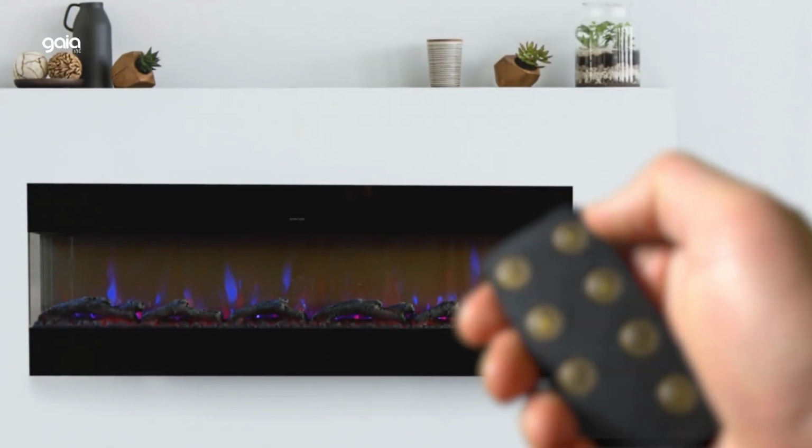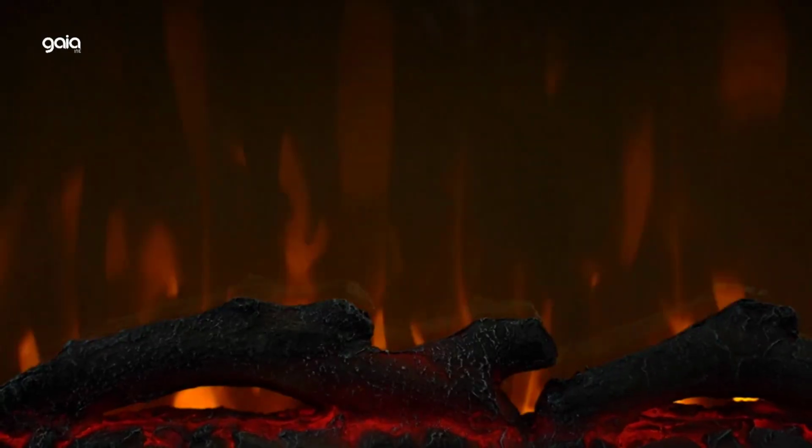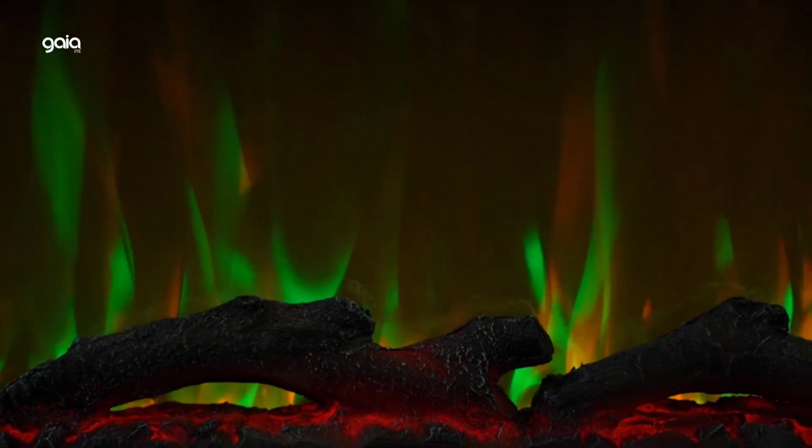If you're open to the idea of foregoing a traditional fireplace and chimney for a more portable option, then an electric fireplace is a good alternative.